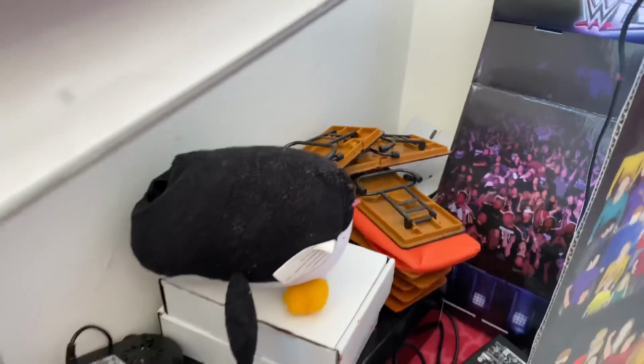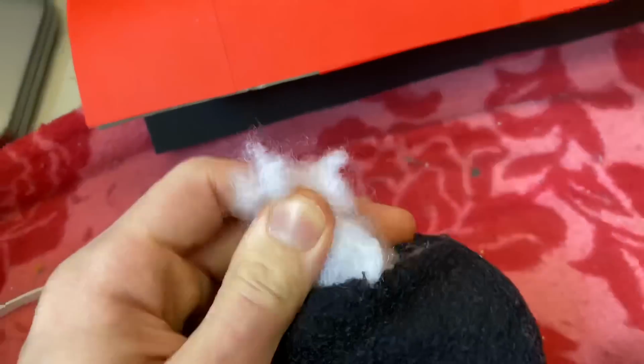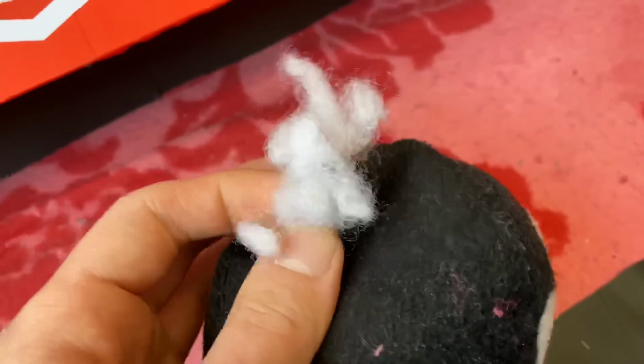We got a bunch of tables. We have this penguin thingy, which you're probably wondering what the hell this is, and it's actually got stuff like that. So I use this as smoke for my entrances.